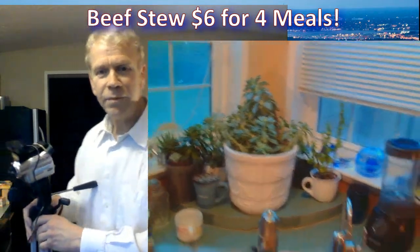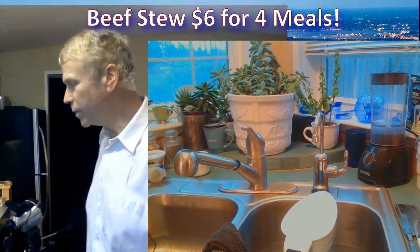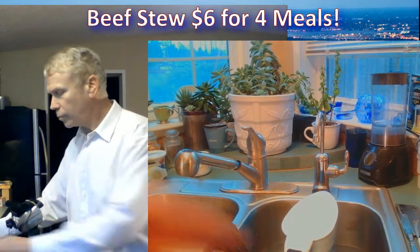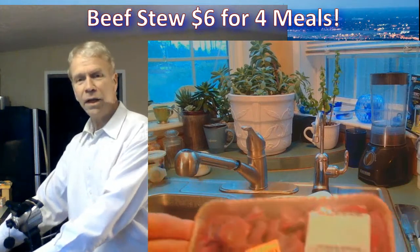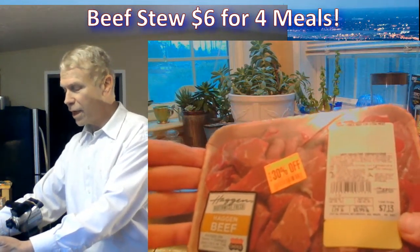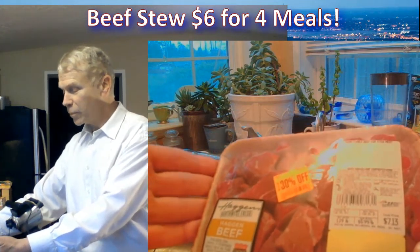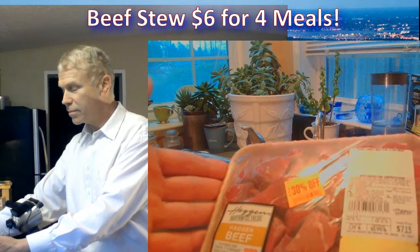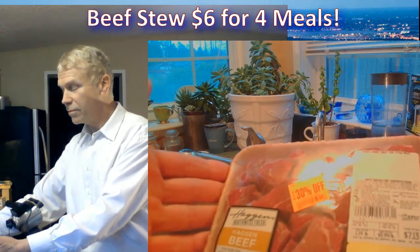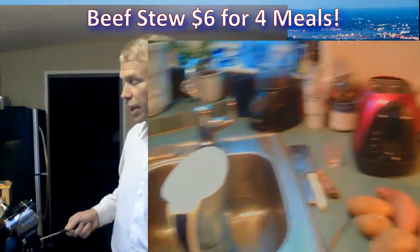Hi everybody, I'm David Sponheim, and I'm going to be making a beef stew. $6 for 4 meals tonight. I got an amazing deal on this stew meat. Normally $7, reduced 30%. So that's pretty much well, $5 for the meat, and then the potatoes are pretty much $1.